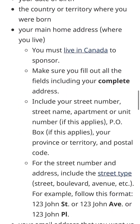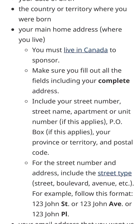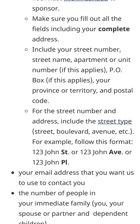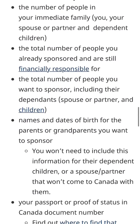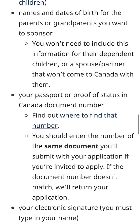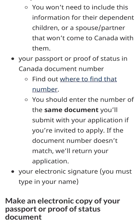So yes, this is all. You must live in Canada. You must fill in everything. You need your address. This is where they tell you what kind of format to use. Like if you live at 123 John Street, instead of writing street, just write ST dot. And if you live at 123 Avenue, just write AVE dot. So these are just examples of the format that you can use. Financial responsibility: of course, you can click on this and check how long you'll be financially responsible for. This is the passport. Again, please scan your passport, have your passport PDF ready, and it must be less than 2 MB.